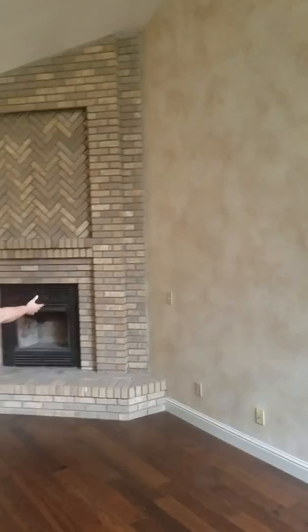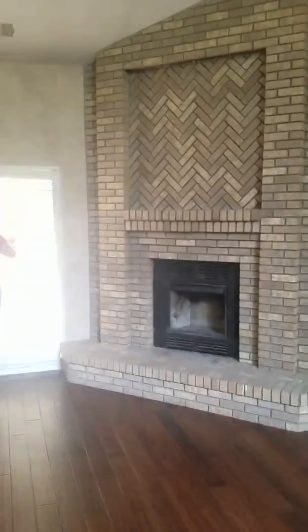Okay, so let's start with this wall that leads into the fireplace with brick.